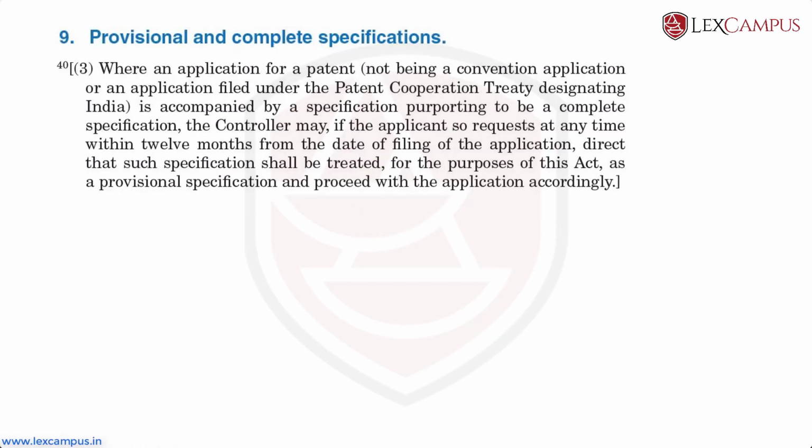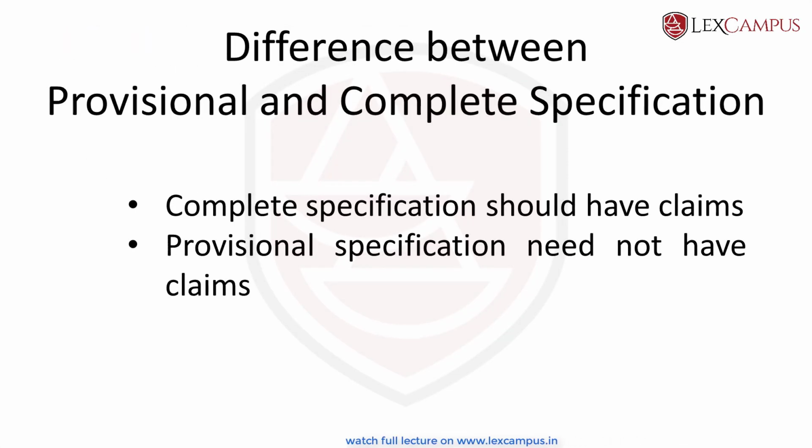9(3) allows the applicant to file a specification which looks like a complete, a purported complete. The Act uses the words purporting to be a complete specification. Once this is filed, I understand that you should be having this doubt as to what is the difference between a provisional and a complete.